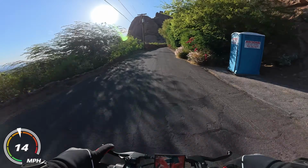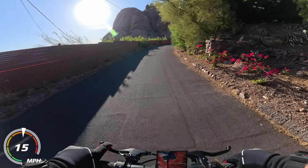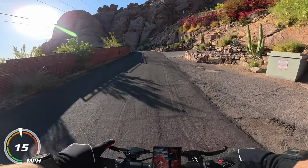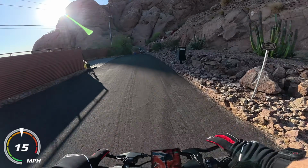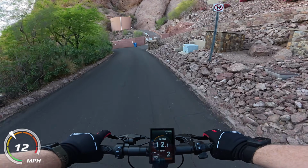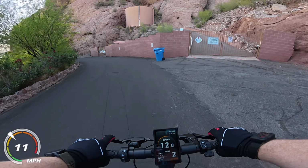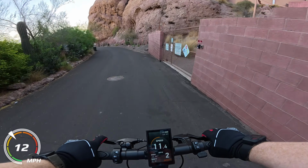So we've got a drum at the front, and we've got our motor with electronic braking in the rear. So this left brake lever engages both the front drum as well as the rear electronic brake, and this right lever is a progressive regen lever. So I'll go ahead and start with that. And the harder you pull on this regen lever, the more electronic brake it applies. And so far, it is doing a really good job of slowing us down.